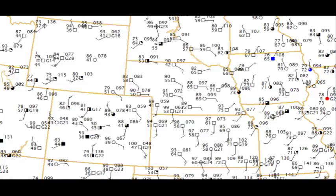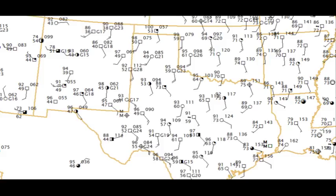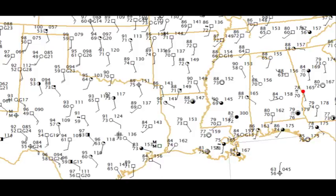Wow, that's pretty... It's not too far from here. We're only 79 right now, so I think we've got that boundary in the area. Something is keeping it from firing. Let's take a look at the chart and see what's going on. Look at that, 96, 97 in the Austin area.